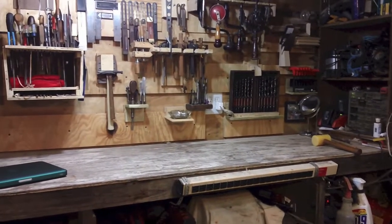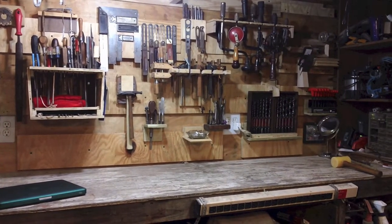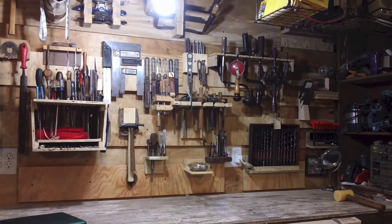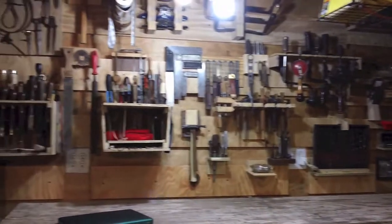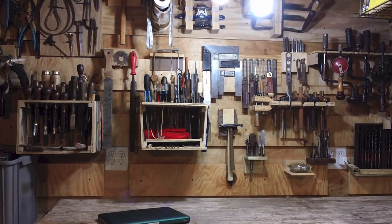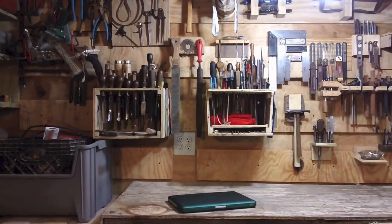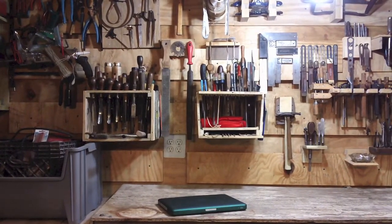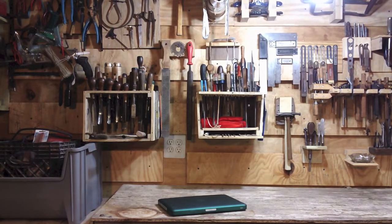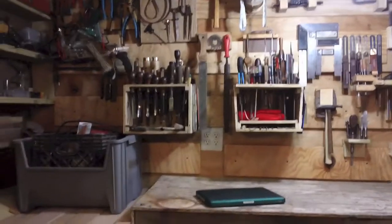My screwdrivers, marking gauges, bevel gauges, squares, bits, up in top behind the bright light, shaves, my spokeshaves, tape. That bin is files, rasps, and awls, marking knives of every shape, form, and fashion. This bin is chisels that are gouges, butt chisels, just anything that's not just a bench chisel has gone in there. Got my marking gauges and my box of sanding materials.